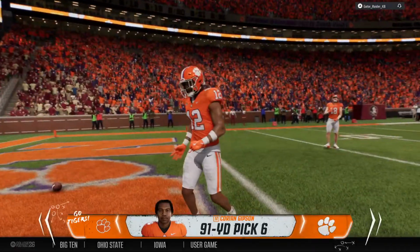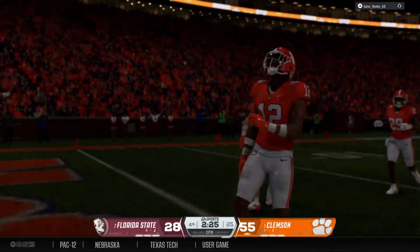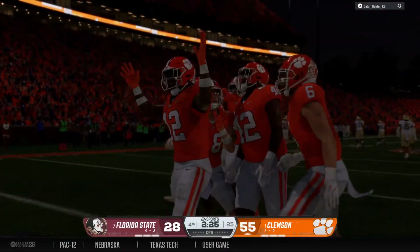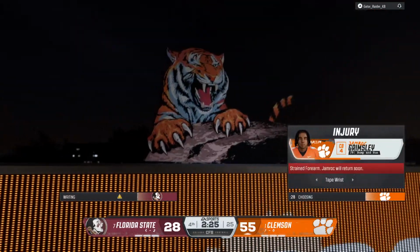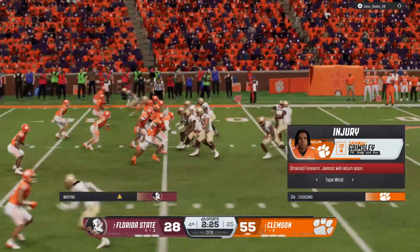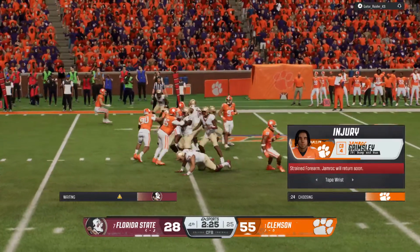Touchdown, Clemson. Well, it's just something freeing when you have this kind of lead and you can just turn the defense loose. Getting aggressive pays off for them here. They get the interception. And what athletic ability there to take it into the end zone for a touchdown.